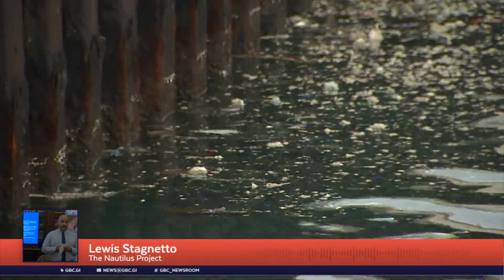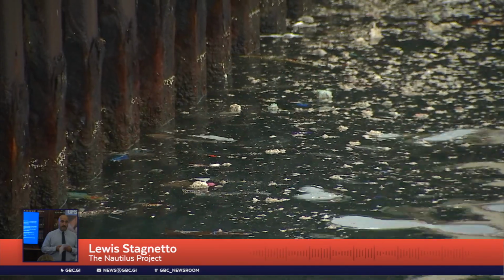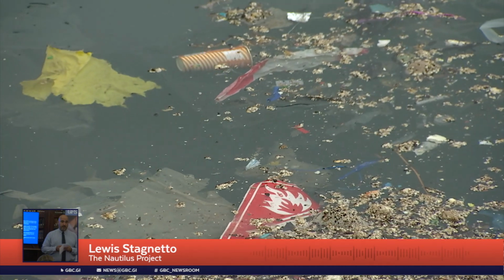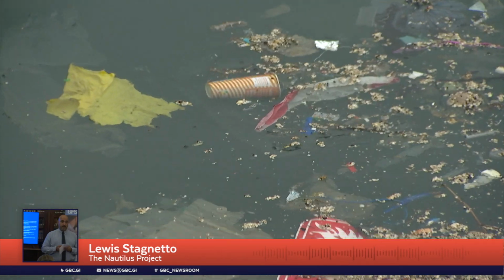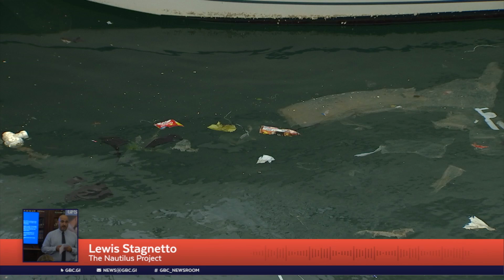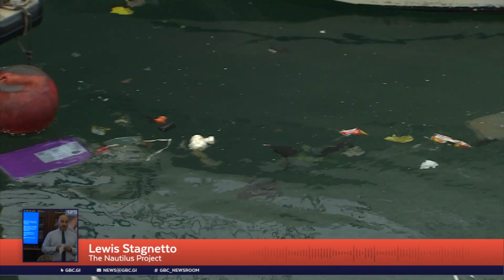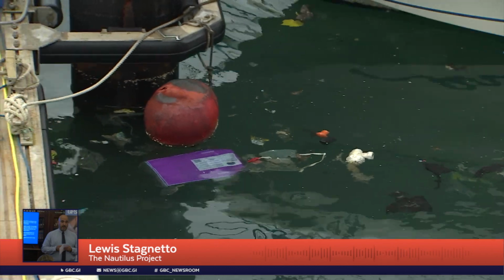In terms of the effects that it can have on the marine environment, I mean, obviously we know that a lot of this plastic debris is getting into the ecosystem, and once it starts getting through, it starts percolating through the ecosystem with obvious repercussions for all the organisms that depend on it, including us.